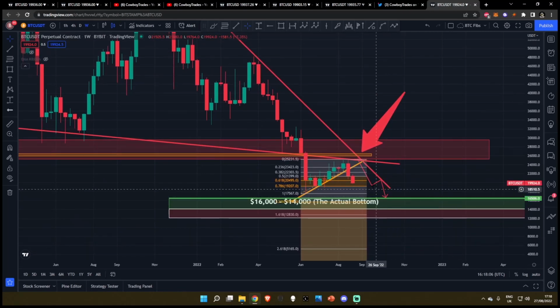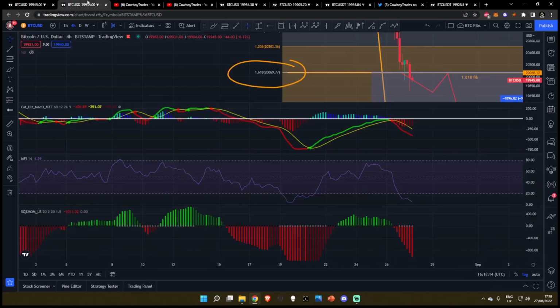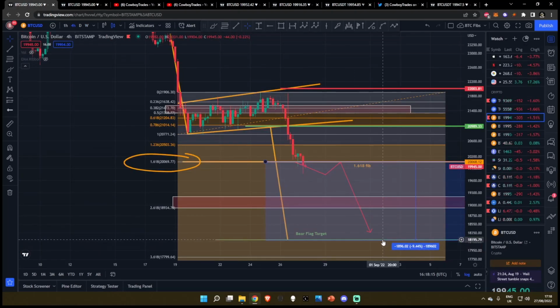So with this being said, next leg to the downside, 786 Fibonacci, $19,000. That is the next target in play. After there, like I've been saying, my personal next macro level down is 18,200. There's definitely going to be some support around that 19 to 18,000 level. So let's see how we react to 20,000.